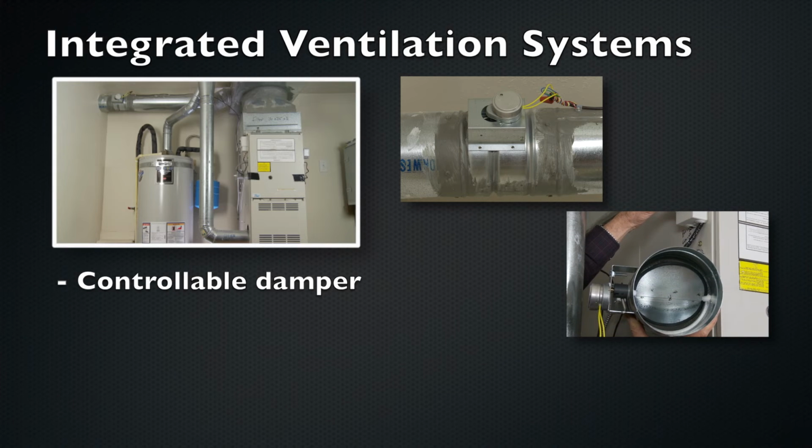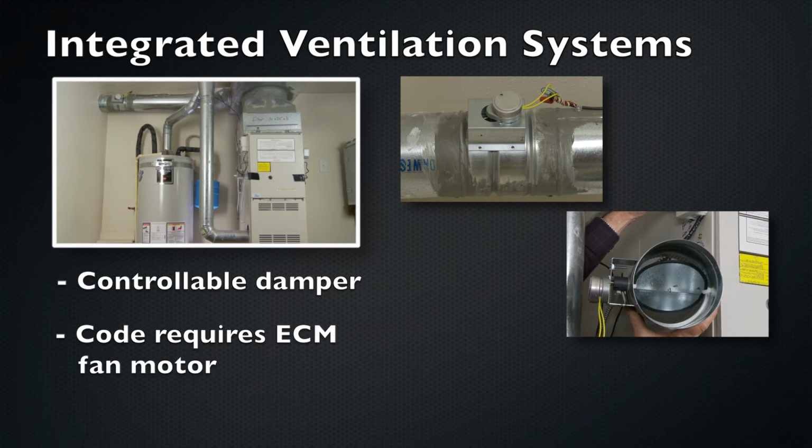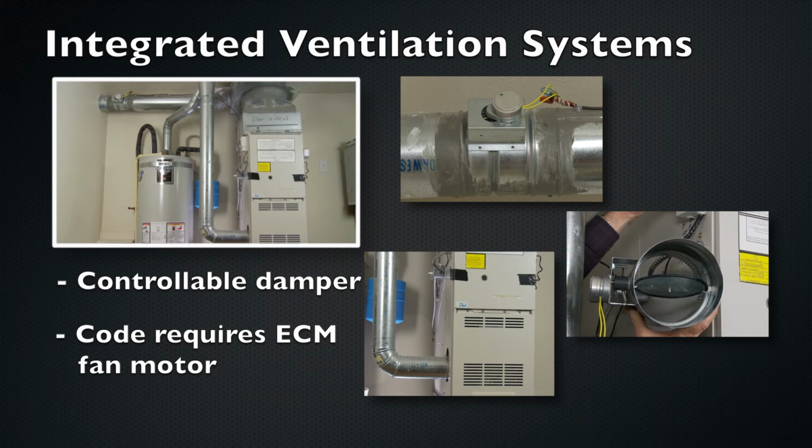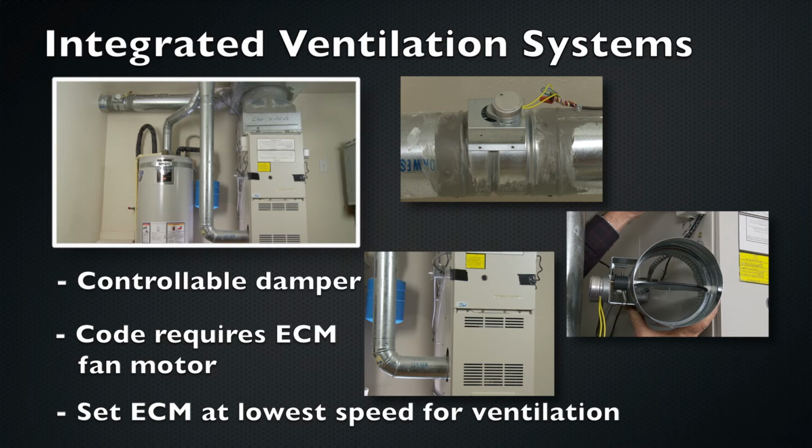The latest code also requires that the furnace have an ECM motor. An electronically commutated motor is a variable speed motor that will run at a lower speed during ventilation mode and saves the owner on their energy bill. The ECM motor should be set at the lowest speed for ventilation.